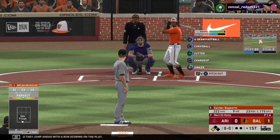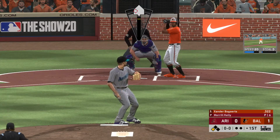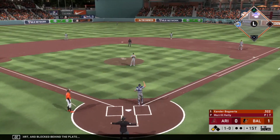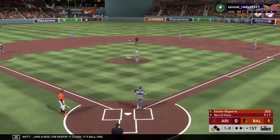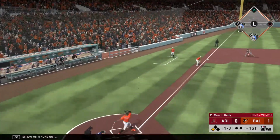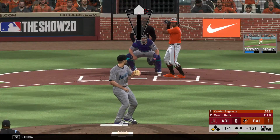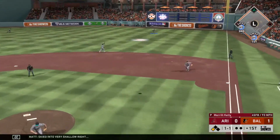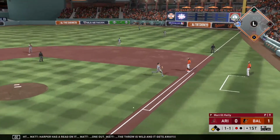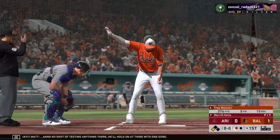Batting third, the shortstop, Xander Bogaerts. In the dirt and blocked behind the plate. And a nice job keeping it close. It's ball 1. A runner in scoring position with none out. Count now a ball and a strike. Skied into very shallow right. Harper has a read on it. 1 out. The throw is wild, and it gets away. And no shot of testing anything there. He'll hold on at third with 1 gone.